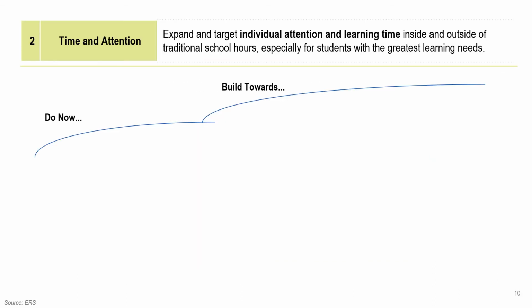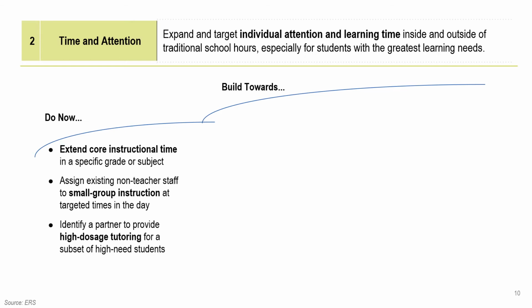Let's look at it from a point of view of strategy. If I take a look at power strategy number 2, time and attention, this is just an example. What would do now mean? So it might mean for your district extending core instructional time.